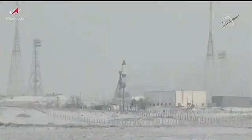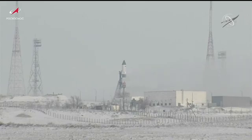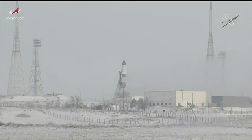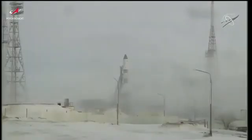And back in Baikonur, the temperature is 15 degrees Fahrenheit with partly cloudy skies. The 2.1A booster was fully fueled several hours ago, and all of the propellants are being replenished now as we are in the final minutes of countdown. Again, that will lead to a launch at 10:25 and 39 seconds p.m. Central Time, 11:25 and 39 seconds p.m. Eastern Time, which will be 9:25 and 39 seconds a.m. on February 15th at the launch site in Baikonur.